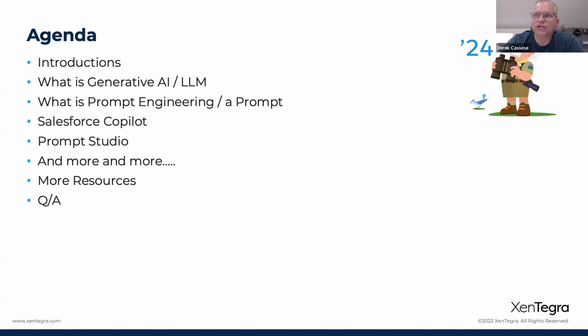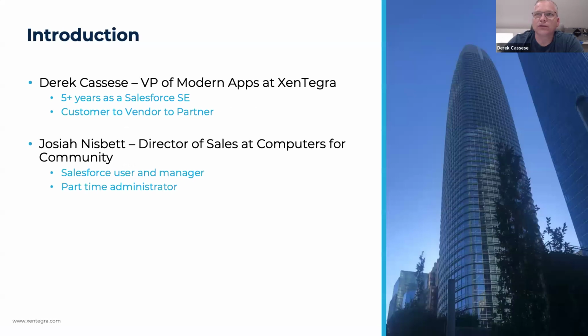This is the agenda for today. We're going to be doing intros in a minute. We're going to talk about just a little bit of background: what's generative AI, LLMs, what's prompt engineering, what's an actual prompt. Then we'll get into some Salesforce specific content. Let's take a look at Copilot, Prompt Studio, and more. This is going to be kind of like a wet your beak. Each one of these bullets could be a whole separate webinar, but it should be enough to spawn some interest, maybe answer some questions and show you what Salesforce is doing around these technologies.